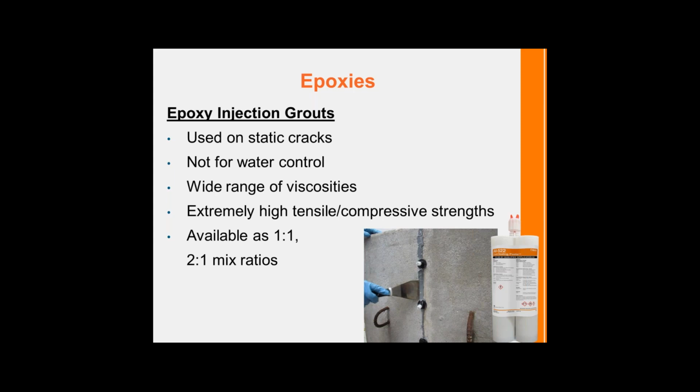They're not for water control. Epoxies do not play well in wet environments, and that's always been true. They might have some moisture tolerance, but best practice is that epoxies are injected into dry environments. There's a wide range of viscosities, from low viscosity up to high viscosity, depending on your application. But one of the reasons we refer to epoxies as a structural product is because they have extremely high tensile and compressive strength, usually far more than the actual concrete itself. And epoxies come in 1-to-1, 2-to-1, even 3-to-1 mix ratios.